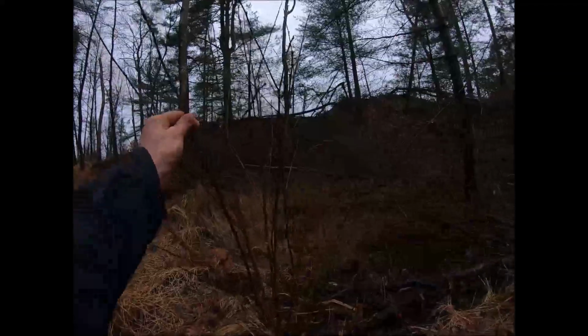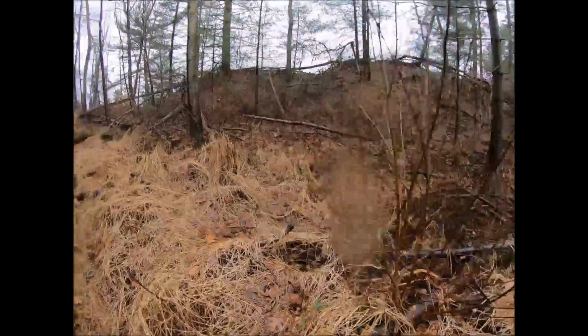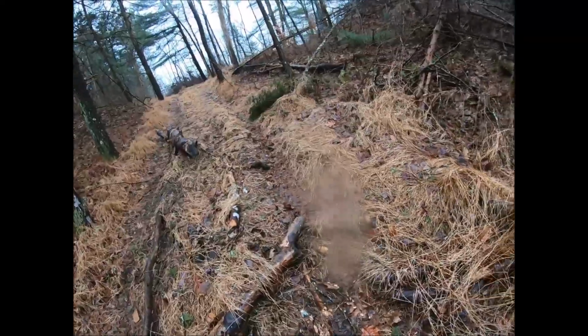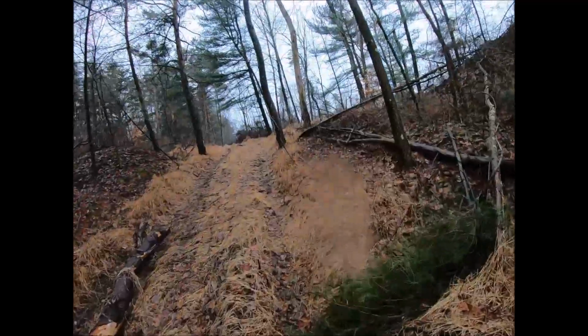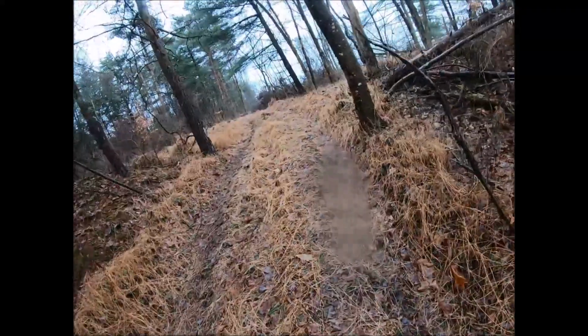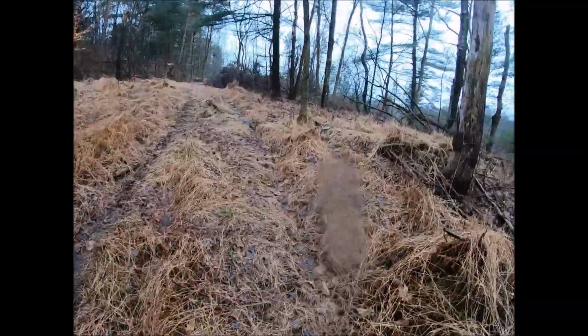Here's this. This is a little locust tree. They use those a lot on strip mines because locust is a nitrogen producing tree. And nitrogen is good for growth. It's like, you know, what do you call that? Fertilizer. Yeah.